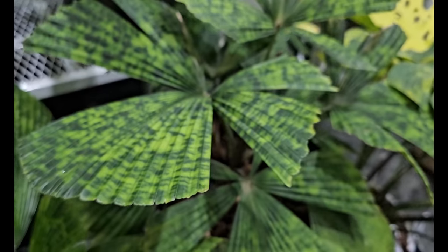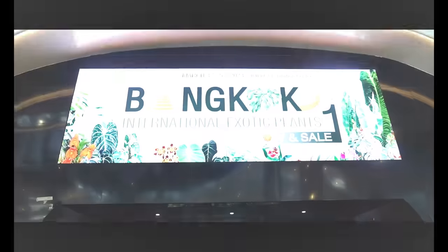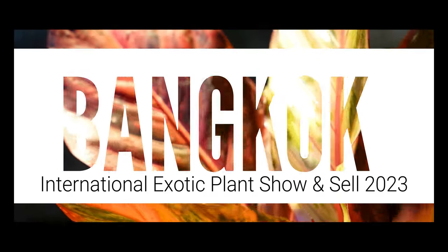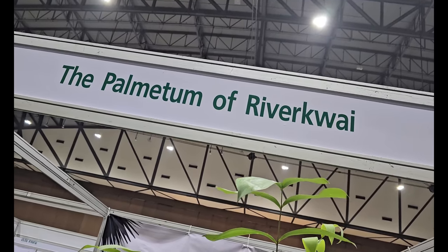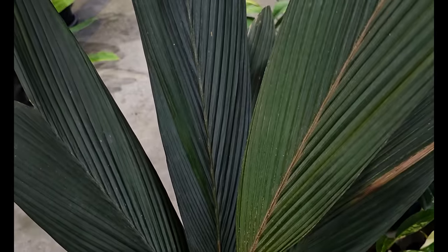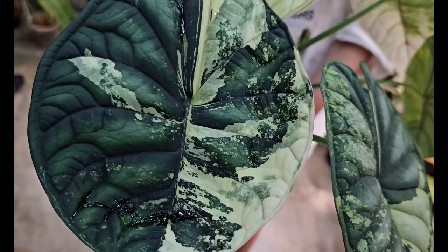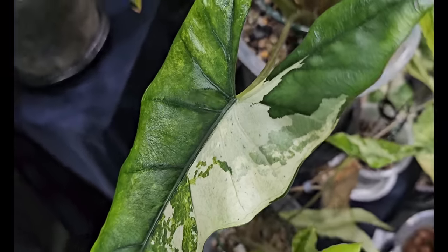Join me in one of the largest rare plant events in Southeast Asia, the Bangkok International Exotic Plant Show and Sale. Truly exciting as more than 100 vendors across the world come to showcase and sell their best. We will see many plants here today that you've not seen before. They're variegated aroids, and if the regular alocasia is not diva enough, we now have the variegated versions.